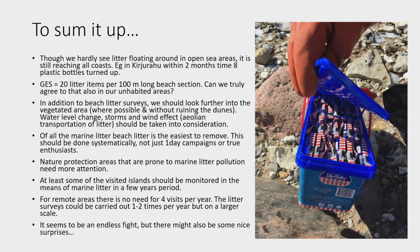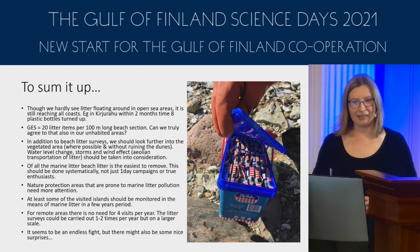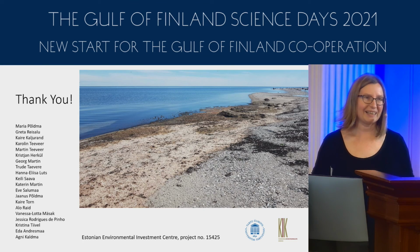It's an endless fight, for sure. But there might be some edible, nice surprises as well. And it might be that eventually we'll see a pure coastline.